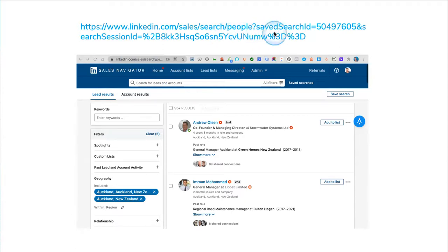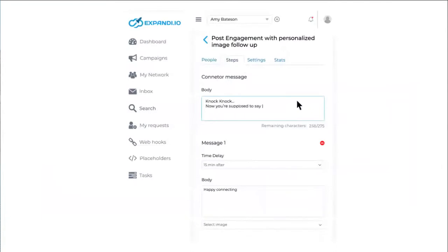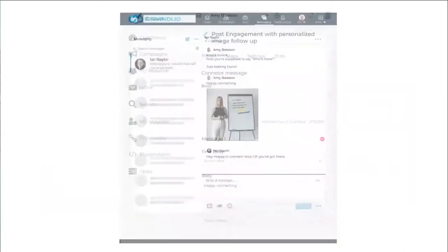This is the actual search and all the criteria that we put in before, and I'll take that through to Expandi, start a new campaign, add in that link, and then Expandi automatically pulls in all those contacts from Sales Navigator into Expandi. And so then I'm going to use Expandi to outreach to that searched list of Sales Navigator contacts. I found this GIF in my quick search this morning.